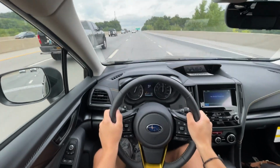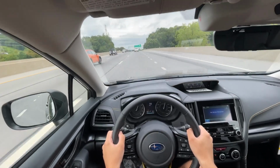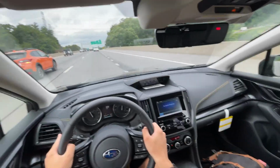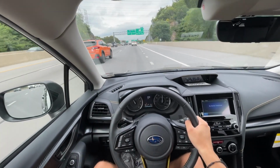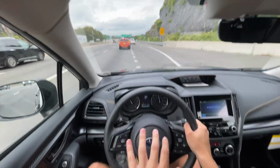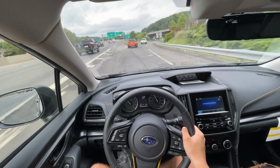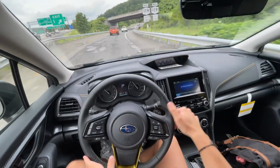Let's just test this real quick again. Yeah, definitely a much stronger engine in this Subaru. Definitely a stronger engine, and I think that's going to appeal to a lot more people. And of course, you can get this engine with a higher trim package on the interior, so that'll allow you to have many more features if you want more of that stuff, like a bigger screen.